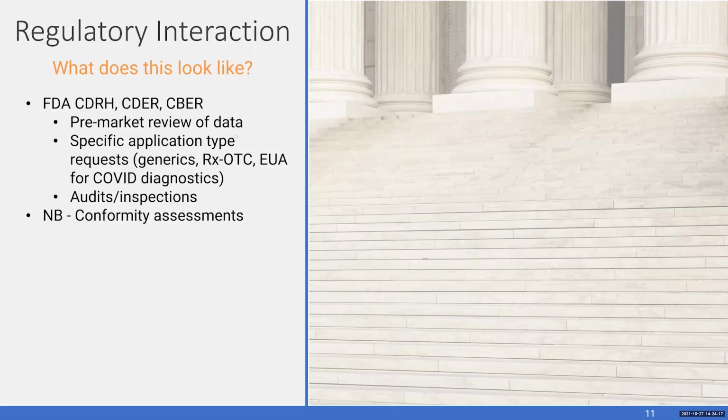So you implement the process, you have your product development process. What data is necessary on the regulatory interaction side? So just to give a quick rundown of some of those things within the FDA, depending on what your product is, you're interacting with CDRH, CDER, or CBER. And within each of those, whether it's a 510(k), PMA, or an NDA, you're running through a pre-market review of your data. And so if there are safety-related questions with regards to use, that's when that human factors data could be provided to support that.